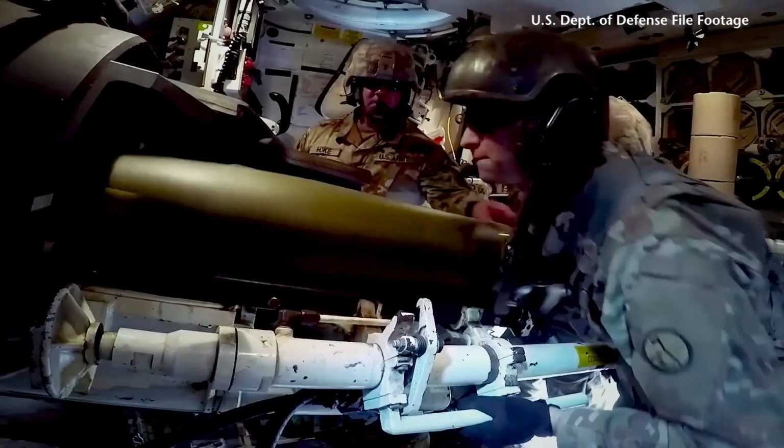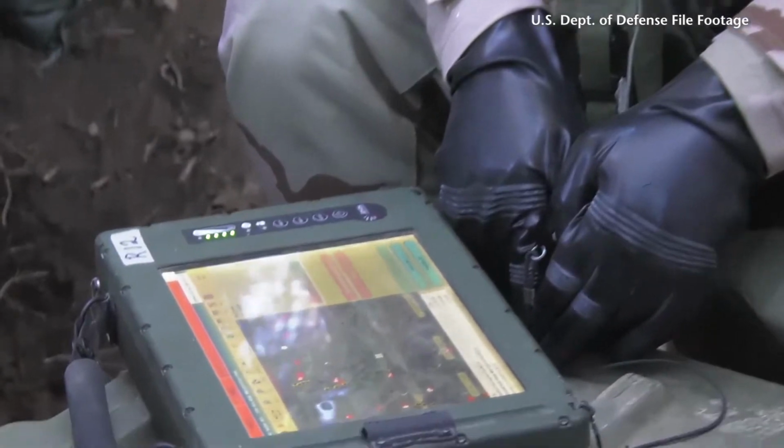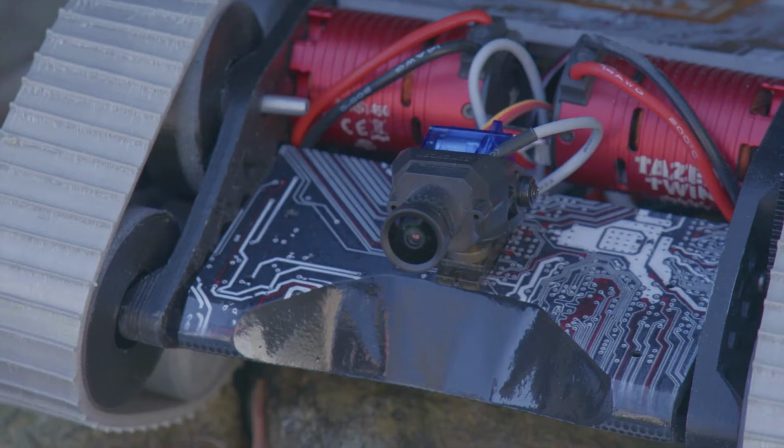So one of the benefits for A.D.A.P.T is to look at both readiness and modernization. How do we fight today's battle and keep our current stuff up and running? What technologies can we bring into those existing systems? As well as how do we modernize the Army for the future battle of future fights?